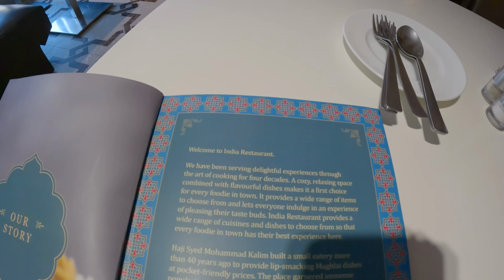Just finished the great lunch, the biryani lunch at India restaurant, and now heading over to the Taj to have some drinks, the Taj Hotel, which is a luxury 5-star hotel. So stick around, guys, more to come, and do not go away.